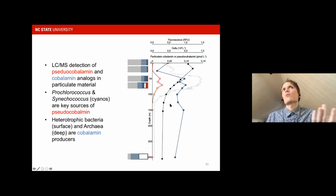And so they did this and were actually able to elucidate really interesting patterns where they could indeed find both of them in the particulate matter. So that was back to what Eric was mentioning, being able to actually know what's out there. Both of those forms of B12 were there. But in particular, they pinpointed that these common cyanobacteria are the source of pseudocobalamin, and that heterotrophic bacteria and archaea are really key cobalamin producers. And this form, again, is the form that eukaryotic algae really like to grow on.